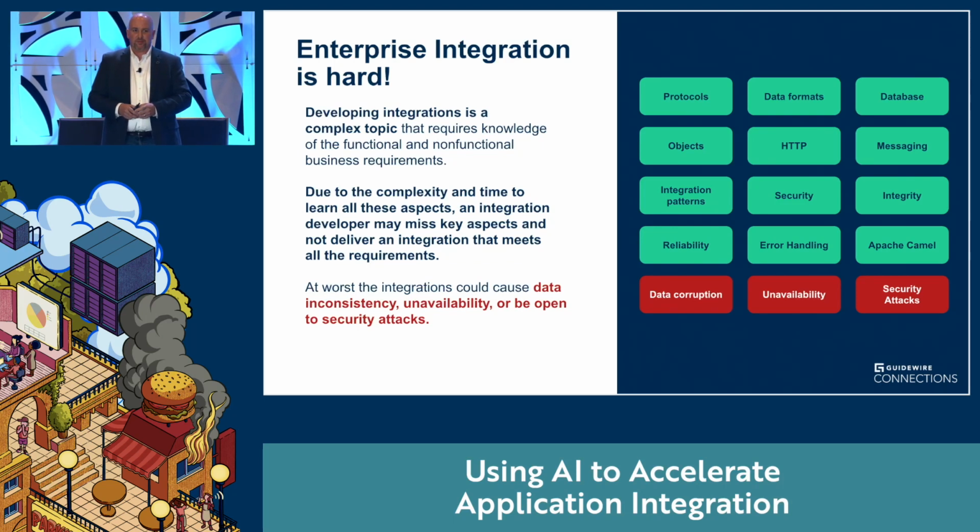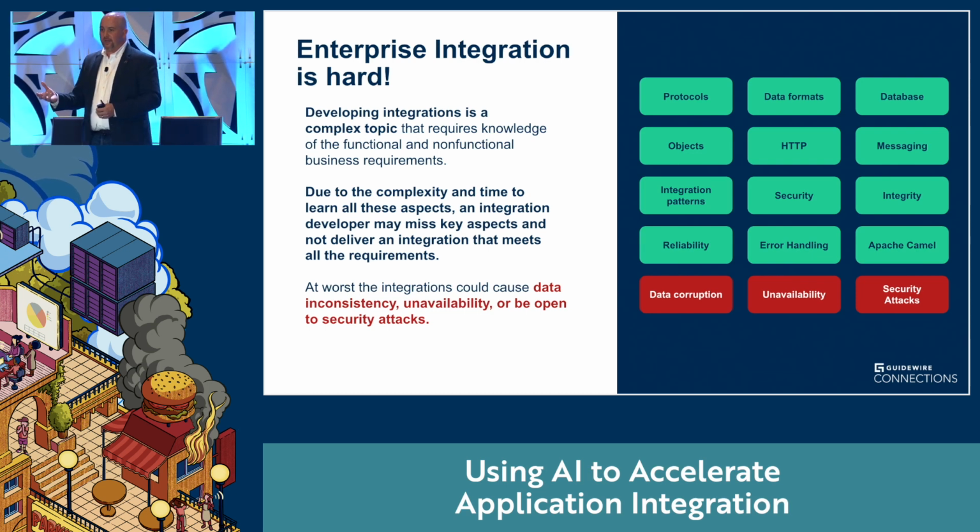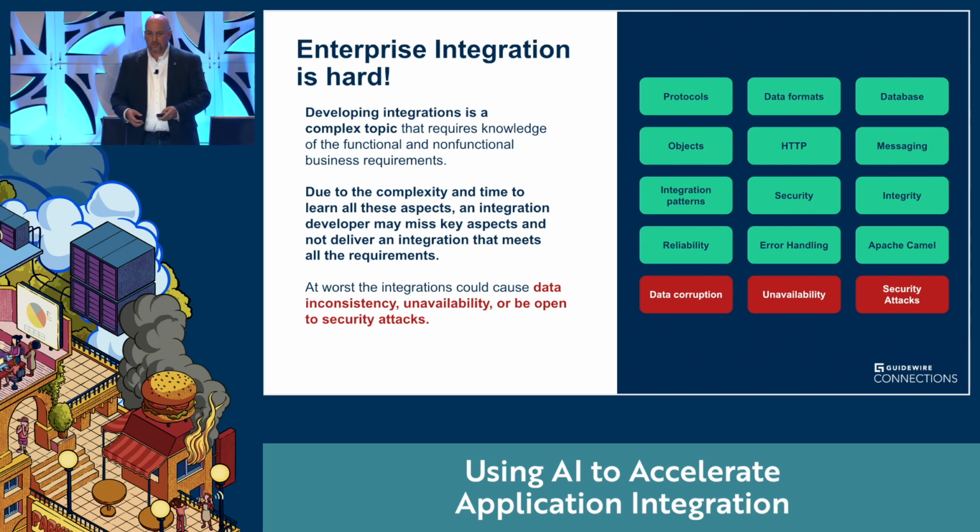As I said, it's now almost 25 years since I first started enterprise integration, and there is a lot of complexity. When you think about the typical enterprise, you have all kinds of protocols. I've dealt with systems that went live before I was born. You have all kinds of different data objects, complexity like in insurance with ACORD. You have to worry about reliability, error handling. You have products, in our case, Apache Camel. And then what happens if you miss something, if you miss one of those key aspects? You could have data corruption, unavailability, even security attacks.